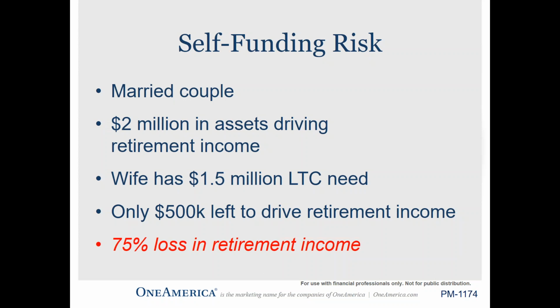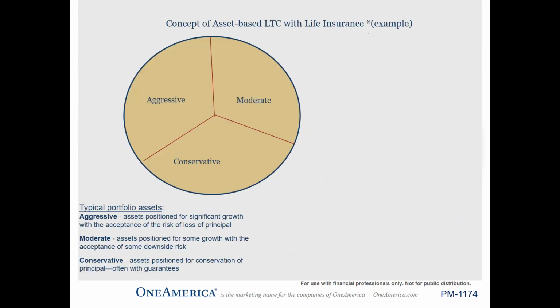So now that we've kind of set up the long-term care conversation with clients, I want to talk about what we do here at OneAmerica to kind of mitigate that risk and consequences of long-term care. So basically, it's shameless plug time. So to kind of talk about what we do here at OneAmerica, I want to walk through an example.